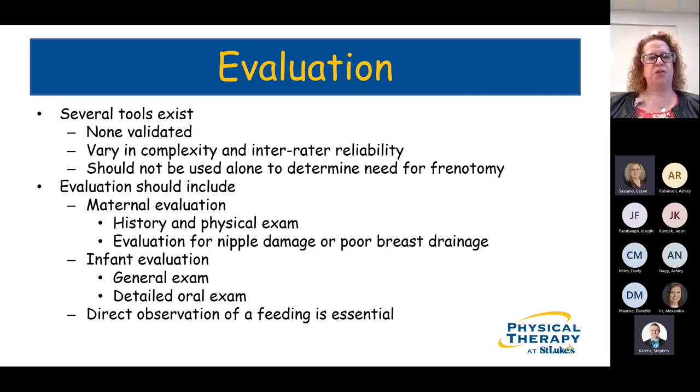Evaluation needs to include looking at mom, getting a full history and physical exam, evaluating for nipple damage or poor breast drainage. The history and the exam are important because if mom's got clear nipple damage or breast issues with blocked ducts or mastitis, it's super important, but the history is almost more important. Very often by the time I'm seeing them, the mothers are already starting to heal, and so I may not see the nipple damage.